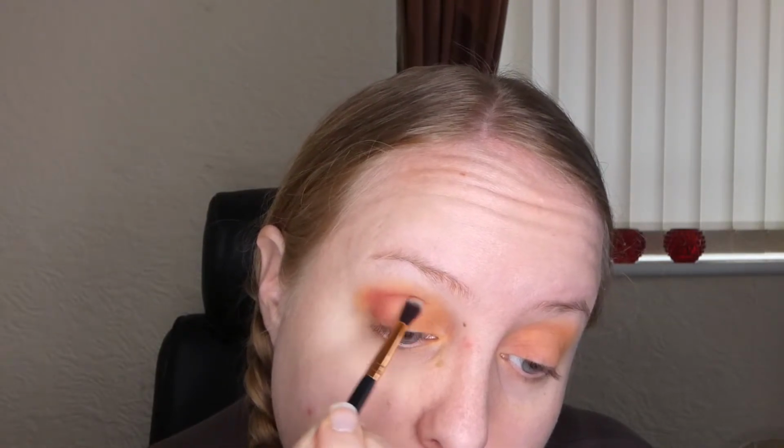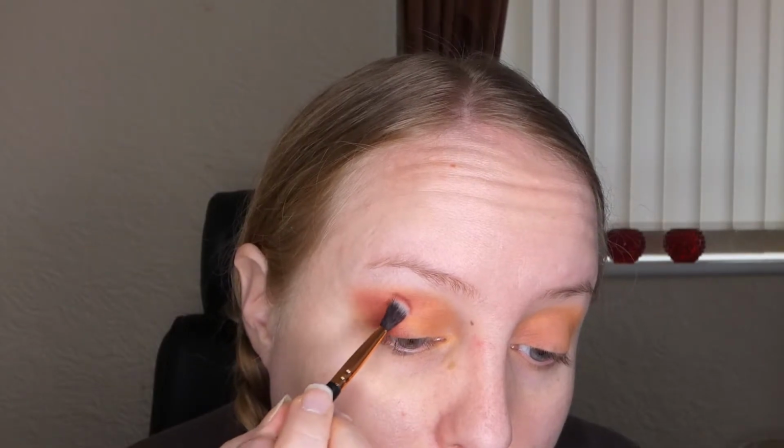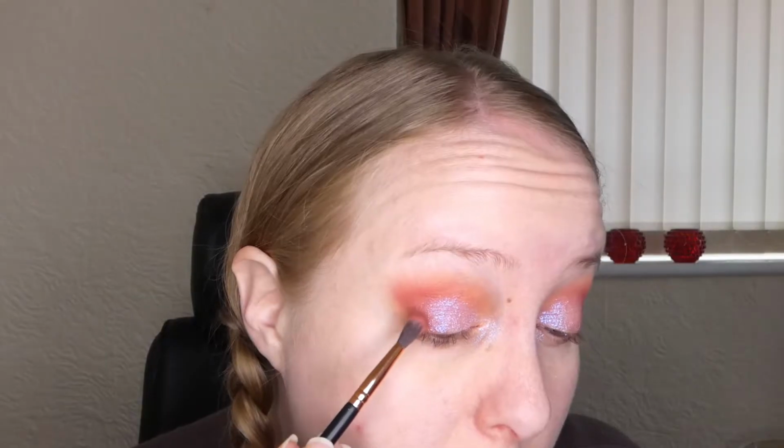So my inspiration for this look was the Tauren. They're a cow people, pure and simple. They are heavily attuned to balance in nature, so I wanted this look to be a little bit more light-hearted and a little bit more on the natural side. So naturally, I followed this up with the shimmer shade Nova, which is super sparkly.